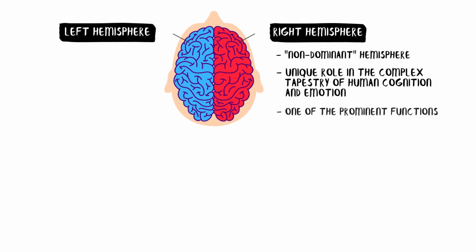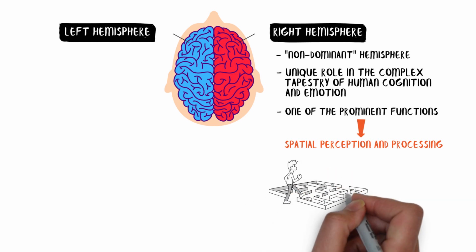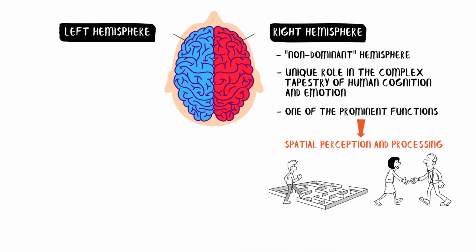One of the prominent functions associated with the right hemisphere is spatial perception and processing. It plays a pivotal role in understanding the spatial orientation of objects, recognizing patterns, and appreciating the visual and spatial aspects of the world. For instance, when you're trying to navigate through a maze or recognize a face in a crowd, your right hemisphere is actively engaged in these tasks.